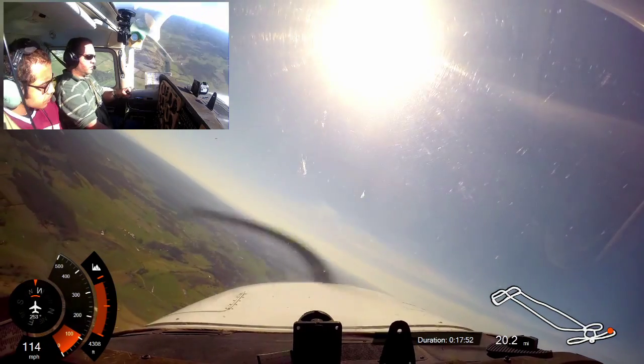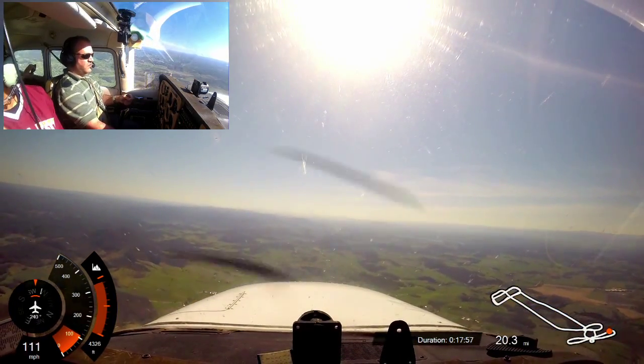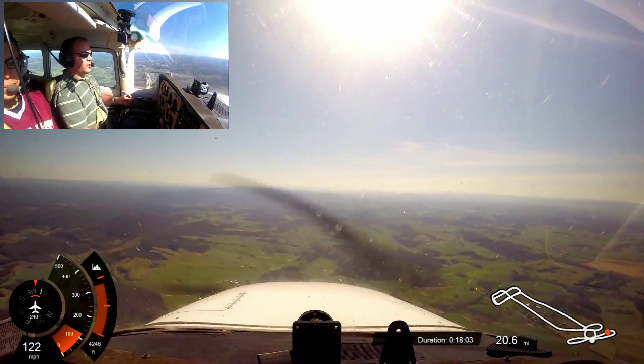Watch your altitude in the turn there. Alright, when you get set back up, go ahead and just go into a power on stall with a little bit of a right bank.